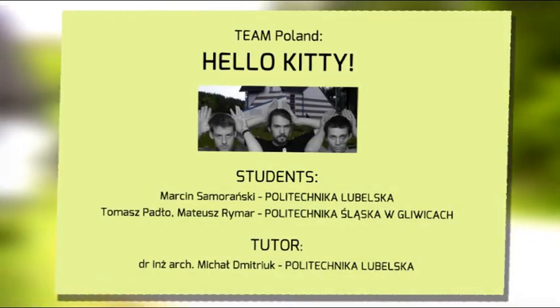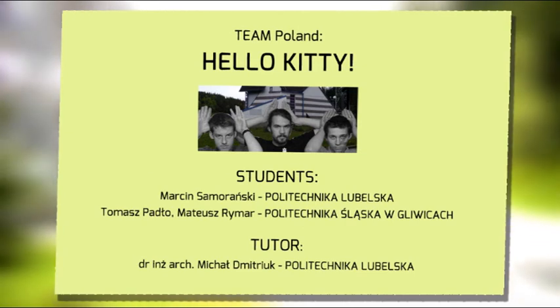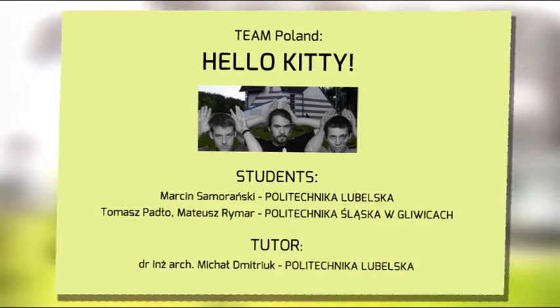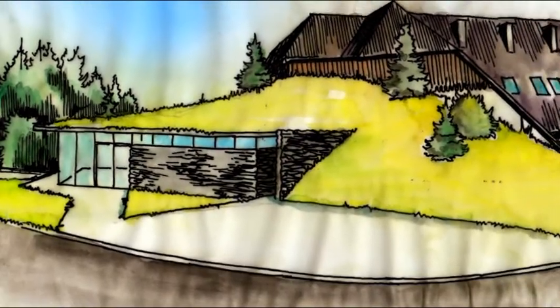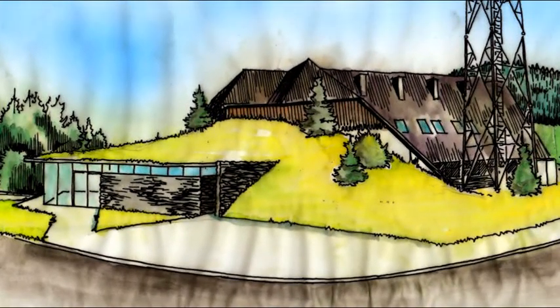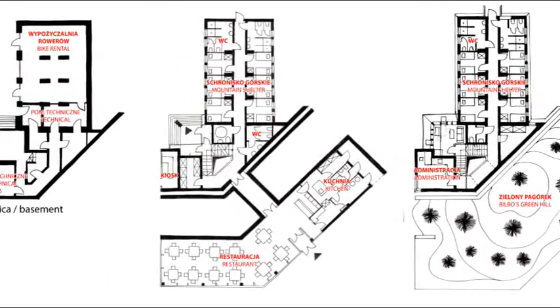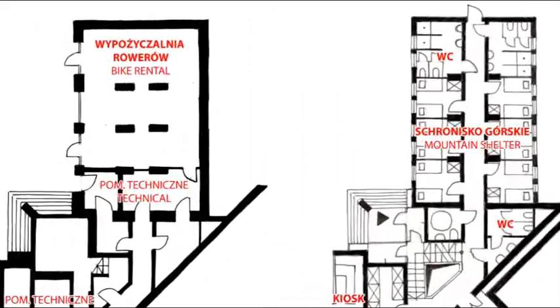Team 1, Hello Kitty Project. Looking at the building from the road, you can see a cat's head silhouette. The authors want to adapt the former border guard building in Korbielow into a mountain shelter with bike and ski rental.